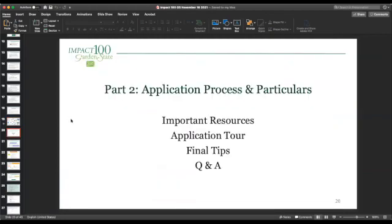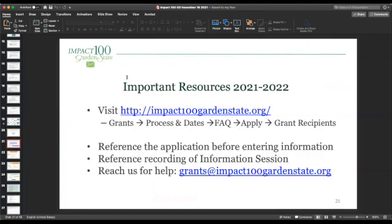Wonderful. Okay, so let's dig in to the nitty gritty here. So we're going to talk about some resources on our website. We're going to walk you through the application step by step, and then share some final tips, and then open up for discussion.